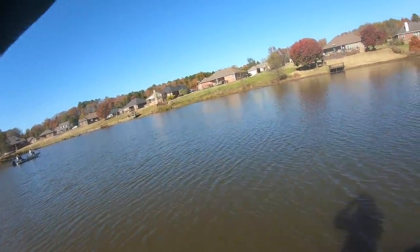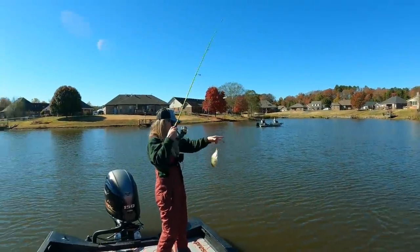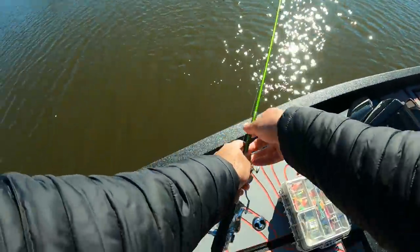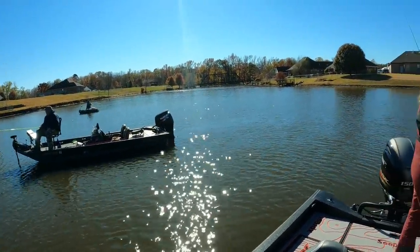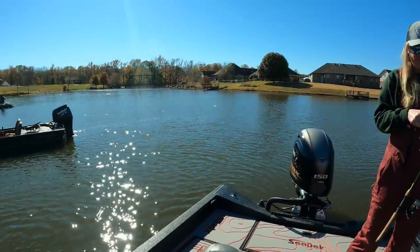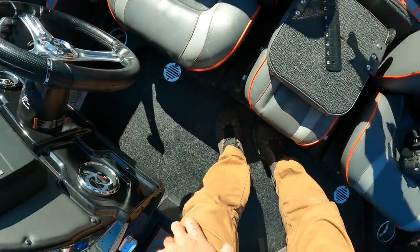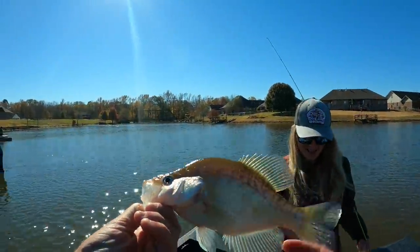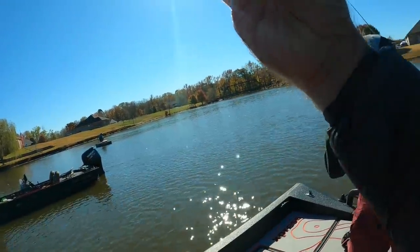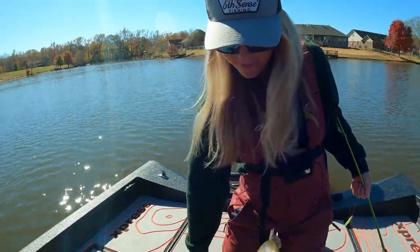Well, there we go. Feels like a good one. Woo! Am I a keep? It might be. It'd be close. Let's get a measure on him. 8.5 inches. I'm thinking 9.75. Actually, I bet it's 10. 10 incher. Oh my gosh, right at 10. Heck yeah. Third keeper. Add him to the box.